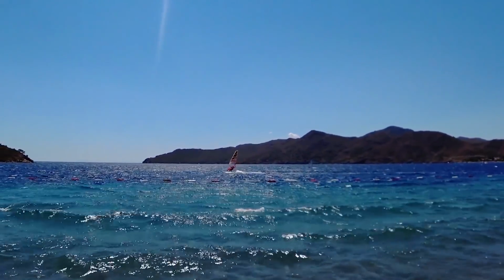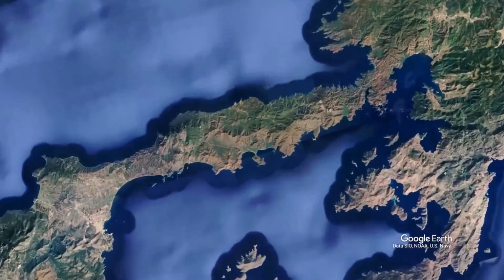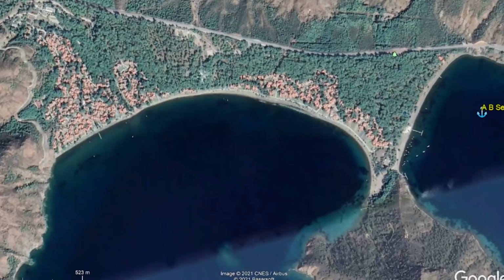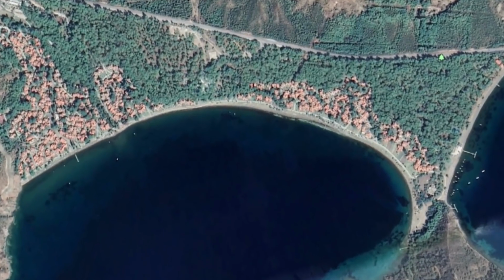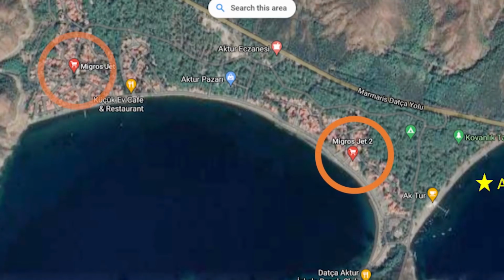Well, what we thought from offshore was kind of like a town. Turns out it's actually a huge campsite. The campsite sprawls across both of the big bays here, and there are apparently 2 Migros supermarkets, and we're trying to find the second one. We've seen the first one, but we're trying to find the second one. I don't know why. We thought it was actually going to be in town.